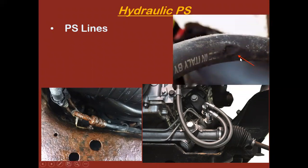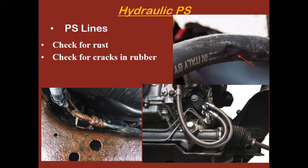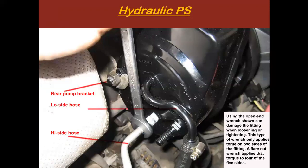And there you go. There's another power steering line that's been rubbing on something, and it's chafing. It's going to wear a hole right through it. So what I'm going to tell you with power steering lines: check them for rust, check for cracks, and check for poor routing or chafing. Inspect them so you don't get yourself stranded. A little more on lines, just another good shot here.